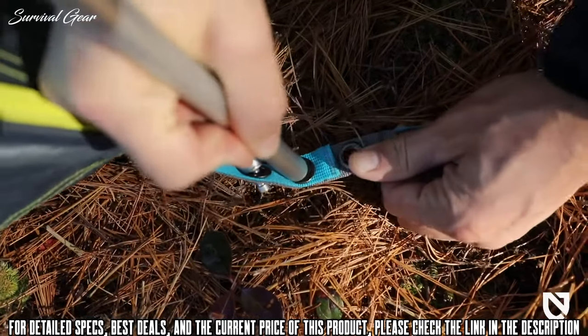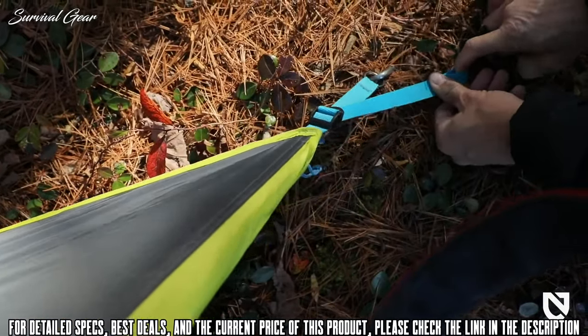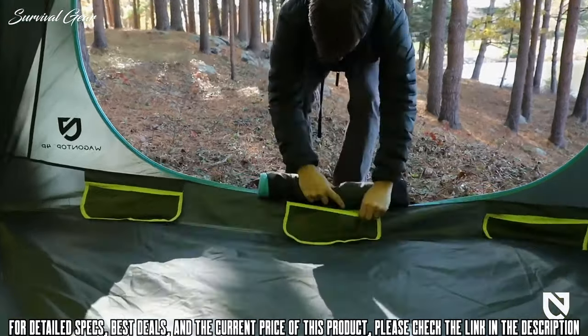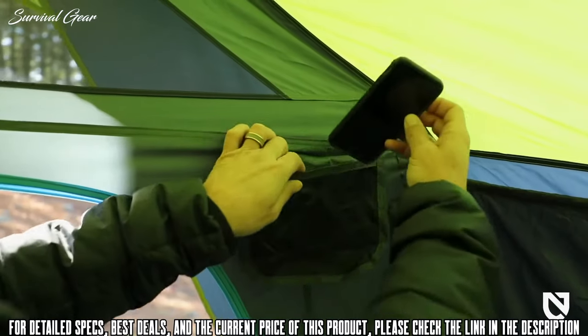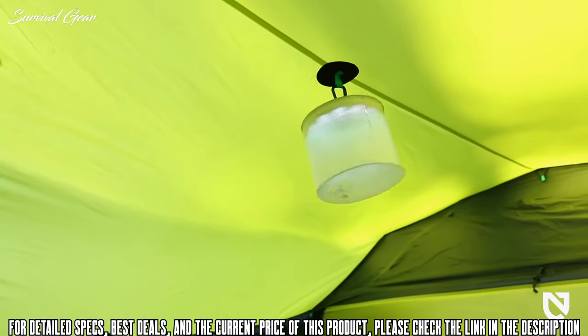Stake point grommets make for an easy setup, while webbing on the vestibule can be quickly tensioned for a tight, weatherproof design. Full-length zippers allow large doors to tuck away into door jam pockets, allowing a tidy, customizable entry at each end. Multiple gear pockets make organizing essentials easy, and reinforced loops on the ceiling allow you to hang an electric lantern for a cozy glow at night.